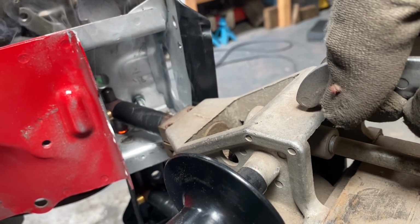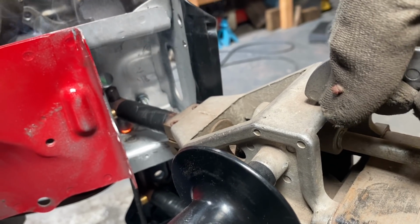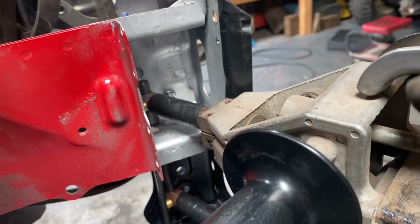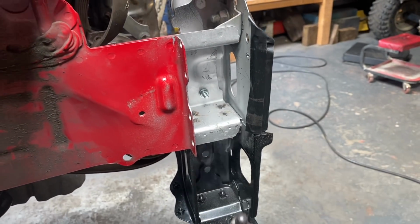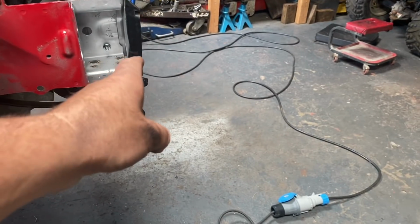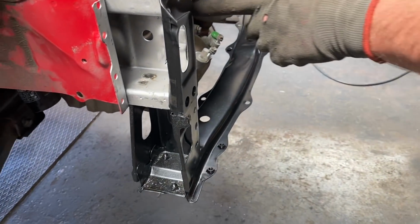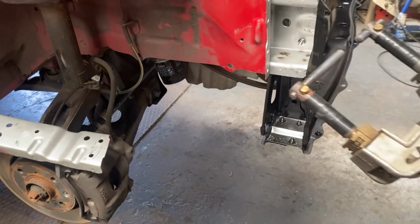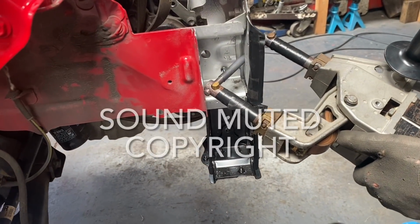So you can see it's actually penetrating through both pieces of metal there and giving it that nice tight spot weld, which is original, exactly what it had. So that's the four on the bottom there, all done. Down this side now, haven't we? Yeah, is that going to fit in there? We'll try.